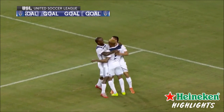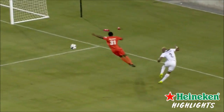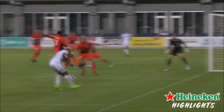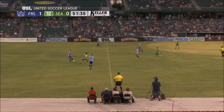What a cross into the middle. And Cesarez is there to equalize. Right on cue, Ellis-Hayden with a great cross in and a lovely header. 1-1 in the blink of an eye. Perfect height for Cesarez, gets a little jumper. Those are the ones you dream of.